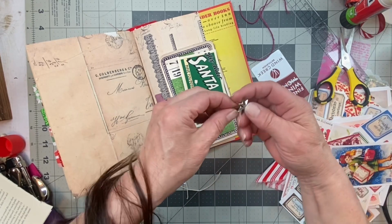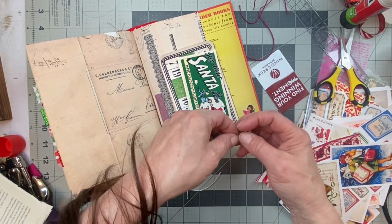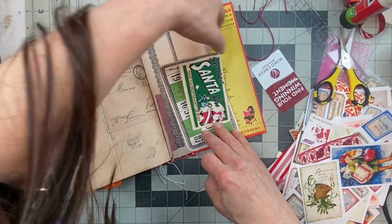All right, remember I said I was going to use this in here? Maybe we will use it here. Let's see.